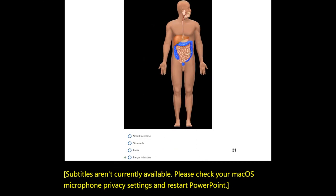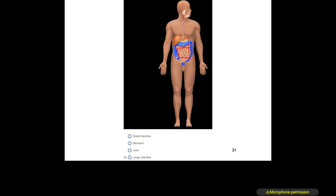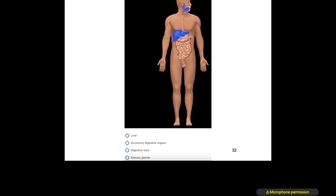Okay, here we're looking at, I think I gave it away before, if this here in the middle is the small intestine, then that makes the blue the large intestine. This is the ascending colon going up, transverse colon going across, descending colon going down, and then you have the sigmoid colon that makes the swirl. And then at the bottom is the rectum. So the large intestine is the blue.